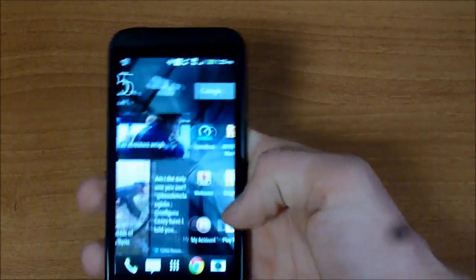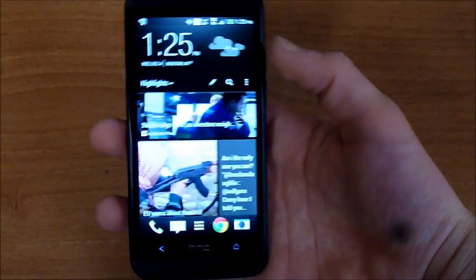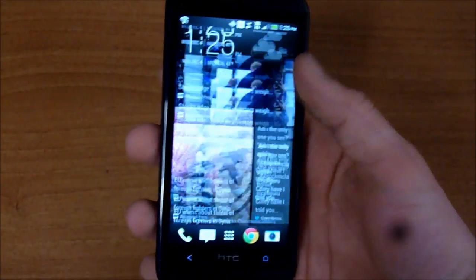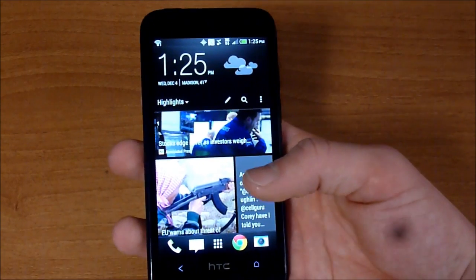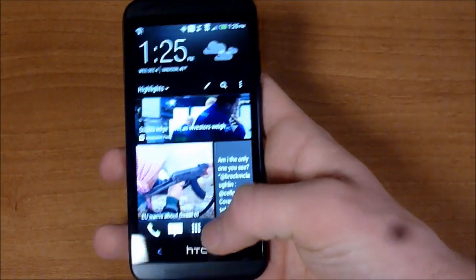Also, again, I probably haven't finished really figuring out this home screen, but it is nice to have weather and I guess updates you might want to see rather than having to go open each app individually. It's kind of all congregated in one place. So now let's check out the messaging.